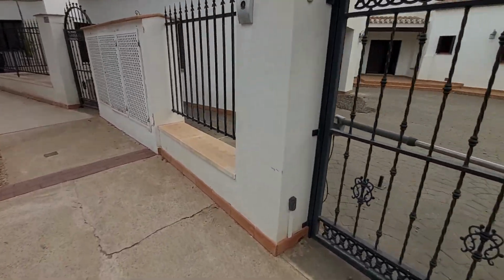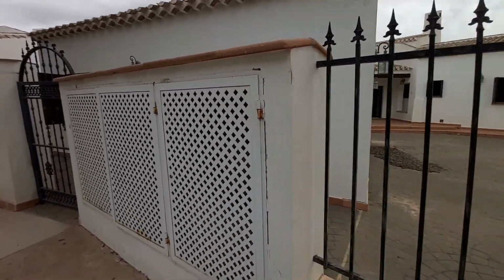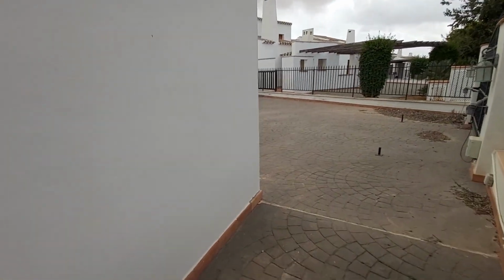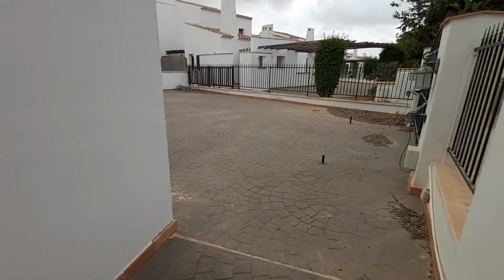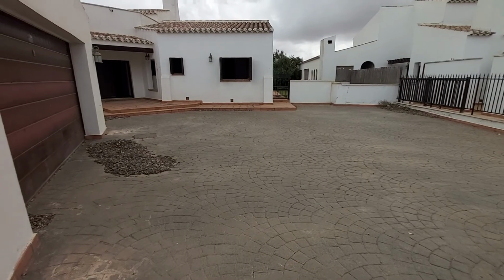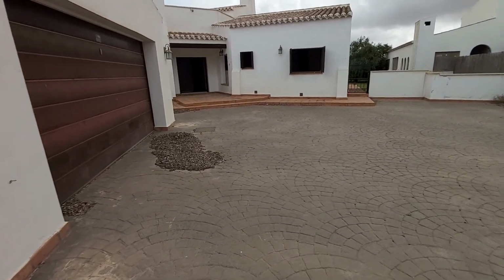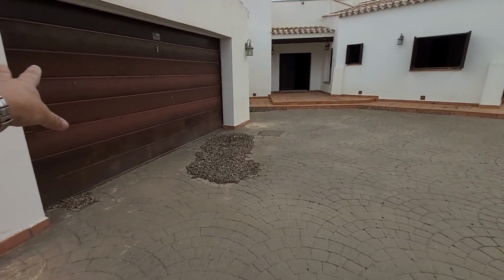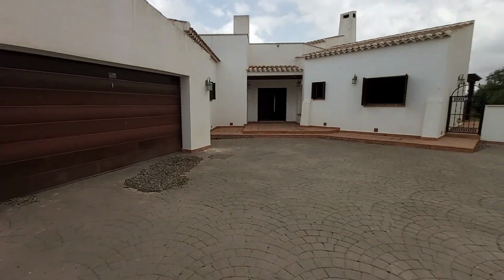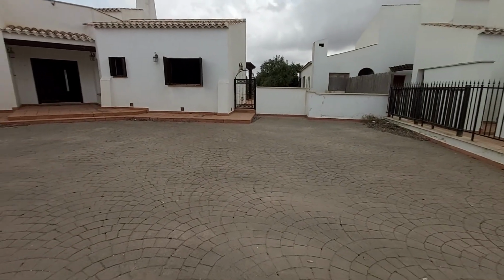And let's go in. This one is impressive. If you are looking for the space and you're looking to live in a great place, this could very well be it. So, you put your car, and if you want to put your car inside, just go there, your own personal garage. A poner el coche, tu garaje personal, ahí.